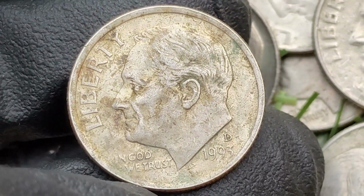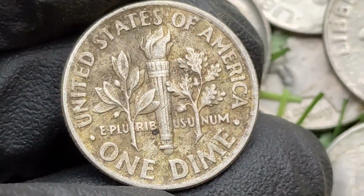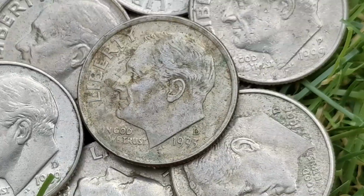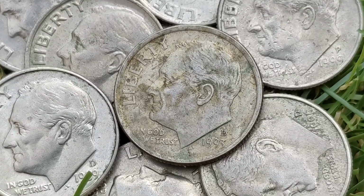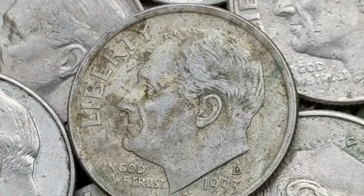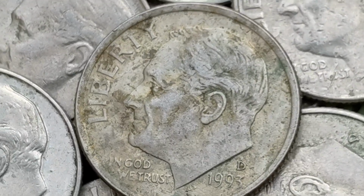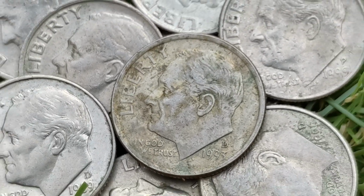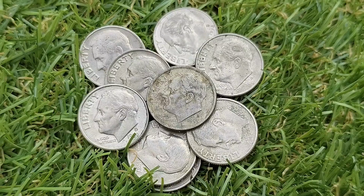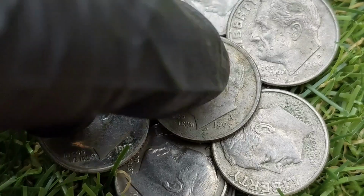High-grade coins, MS67 or higher. Dimes in MS67 or higher, which have a sharp strike, attractive toning, and no major imperfections, can be valued at $50 to $100 or more. Proof coins. Proof versions made at the San Francisco Mint can be worth $30 to $50, depending on their condition. Errors and varieties. Although the 1993 D dime does not have any major well-known errors or varieties, collectors may still find certain errors or anomalies that can increase the coin's value.